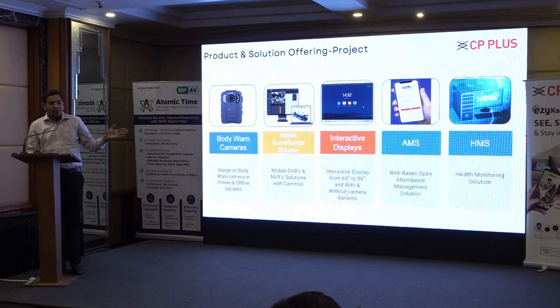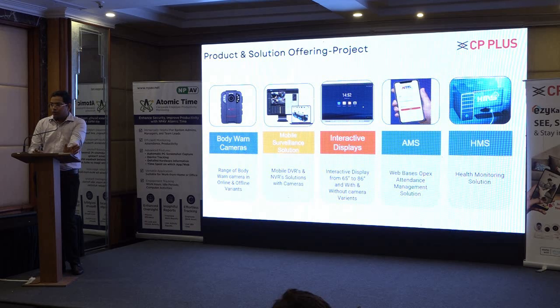So this becomes the differentiator for you as a system integrator, where you can offer value-added services for monitoring their devices.